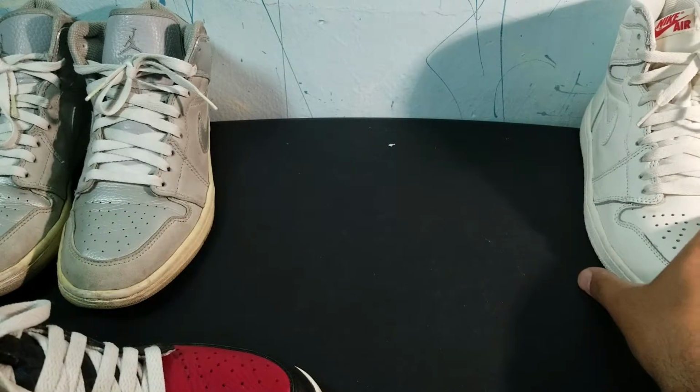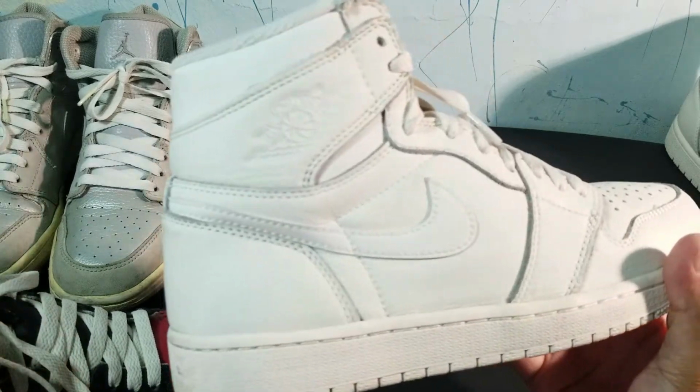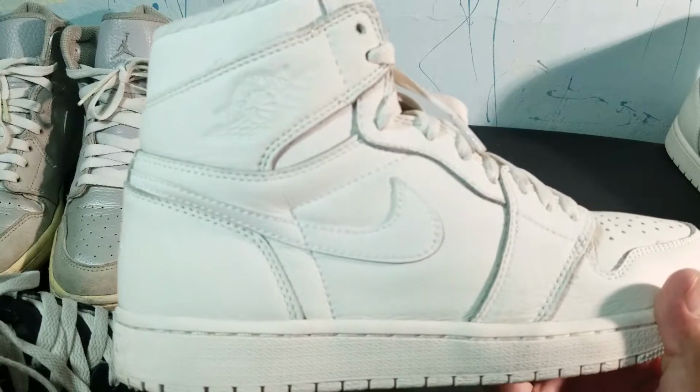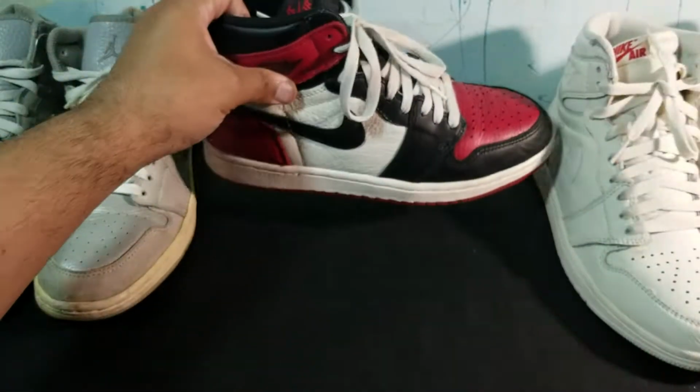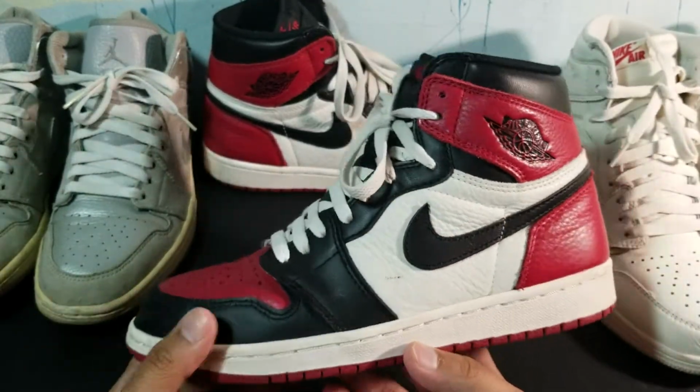Oh, and alongside these released was one pair of ones that were all black, completely black, with the same type of leather on them. Let's move on to the next shoe, which is the Bred Toes, or the black and red.